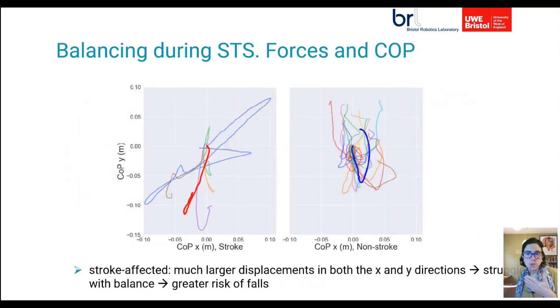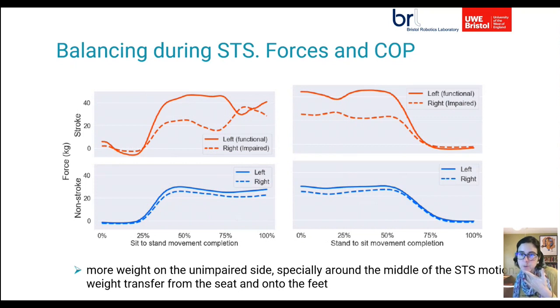And I forgot to mention that also, just at the beginning, comparing the stroke patient with the non-stroke patient, we can see that the stroke person had a release of weight. So there is a moment when the person lifts the feet and then pushes up to create that impulse to stand up. So there is a sort of rocking motion that the person does to create dynamic movement that helps them balance.